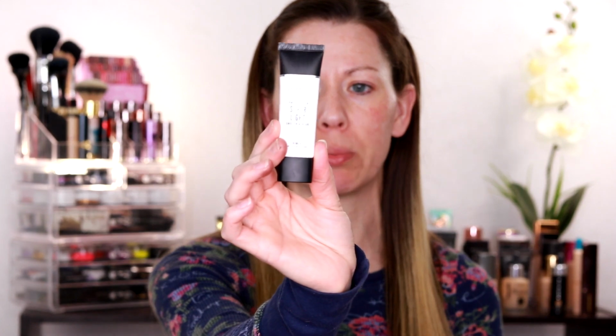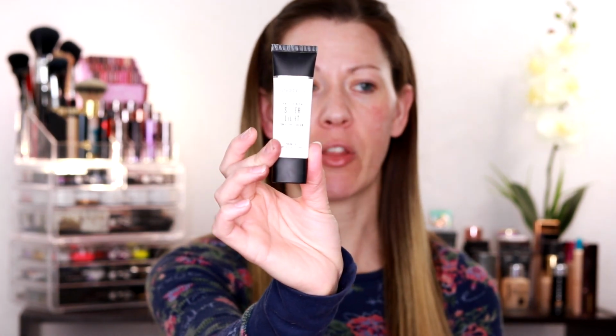And the second one is also from Smashbox. This is their Photo Finish Super Light Smooth and Blur Primer. This is another one that's really good for oily skin. It helps to smooth out texture. If you have pores, it helps to fill those in. And I really do enjoy both of these primers.